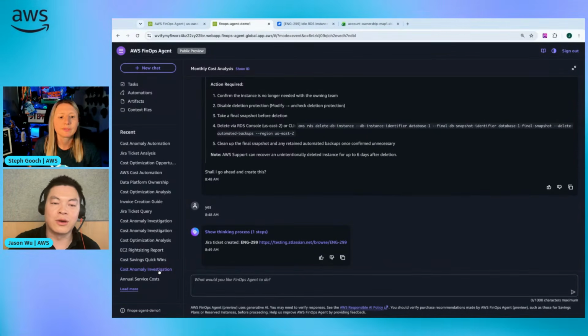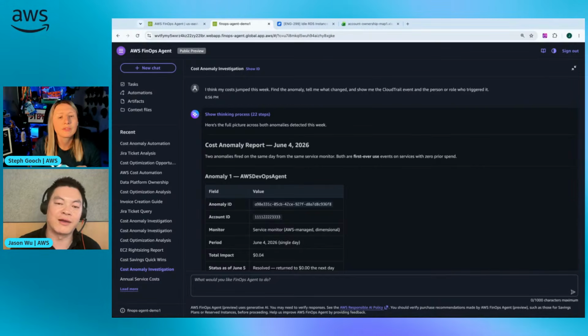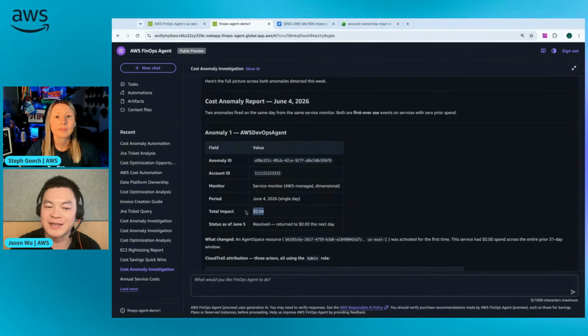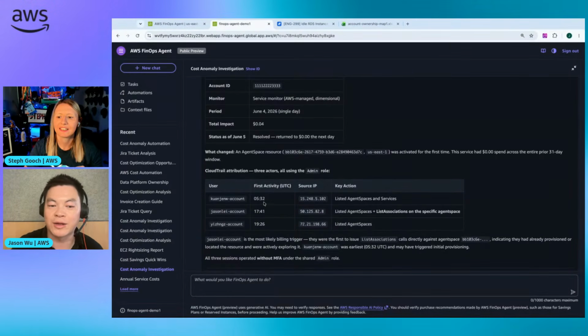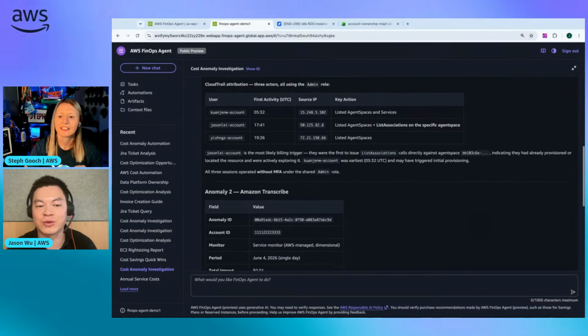Yeah, I do want to show the cost anomaly detection, and this is one of the prompts that I prompted a while back. This is a lot of effort we put in, to allow the agent to find the anomalies, and this is event triggered and correlates with CloudTrail, and even a tiny cost like 4 cents can be captured. It correlates with the IAM principal, which IAM user triggered this cost, at what time, the exact source IP, giving you all the details for your engineering team to take action on.